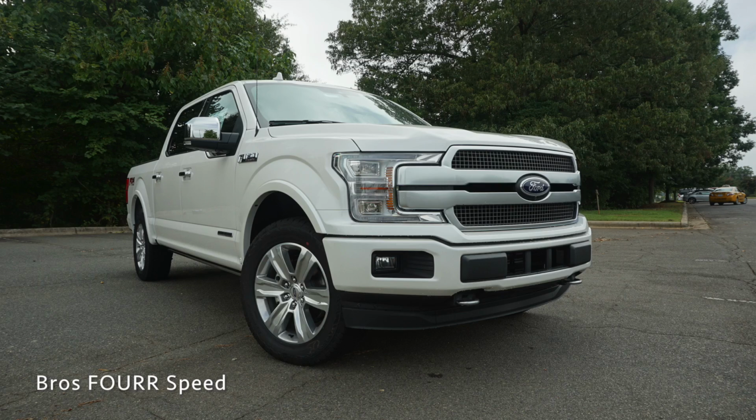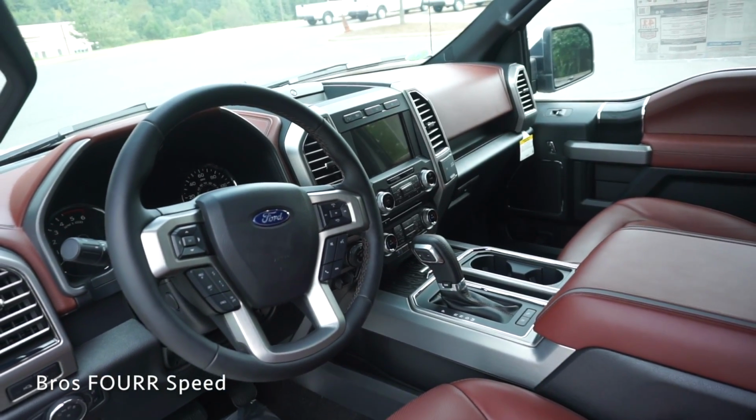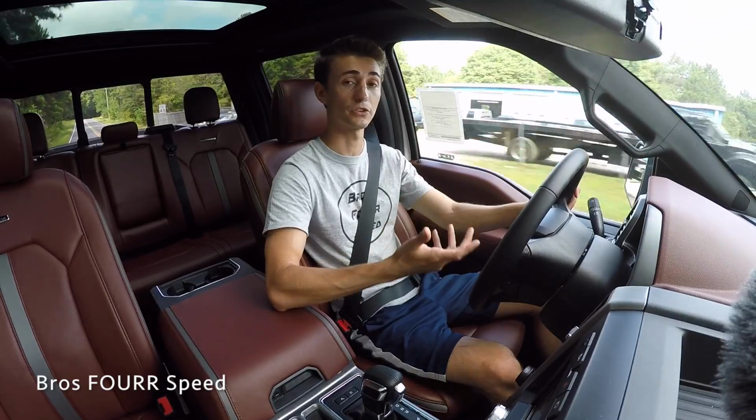I like the layout of it. I think it's a pretty easy to use vehicle. The bed is really nice having the step like that. No other truck is gonna have that.